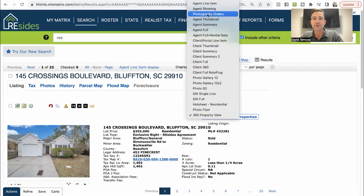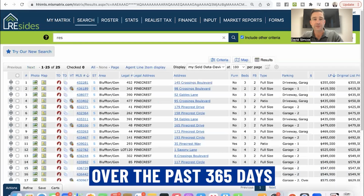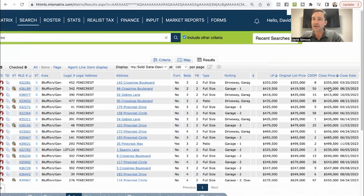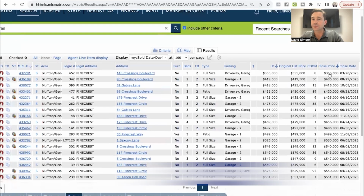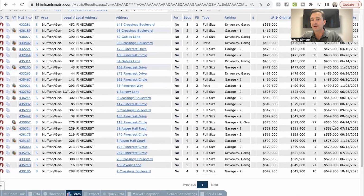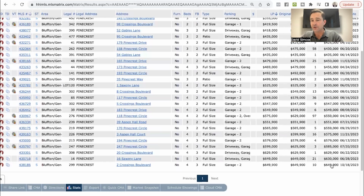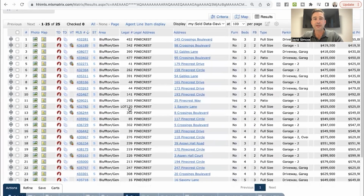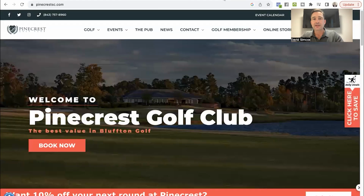And in the past year, let's go to a different view. All right, so in the past year, it looks like there were 25 transactions, and looks like there was one transaction for $355,000, and then it goes right into the 400s. So quite a few in the 400s, and then you've got quite a few in the 500s, and then just a couple of homes got up into the 600s. So that gives you just a little idea for what you get in Pinecrest. And again, we'll pop over here. This is the Pinecrest website.